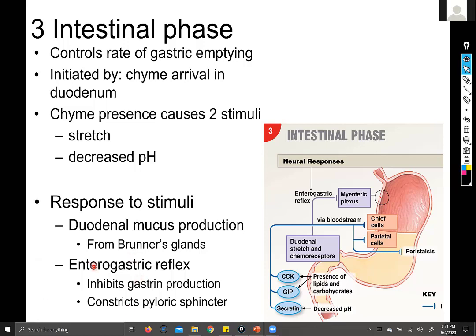There's also the enterogastric reflex. So enteric, use this cue to think about the intestine, specifically the small one. And gastric means stomach. So this is communication and a reflex arc between the duodenum and the stomach. So basically, gastrin is inhibited, as well as peristalsis is inhibited by the enterogastric reflex.